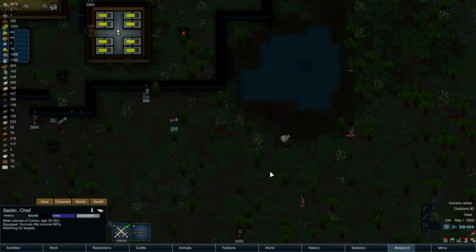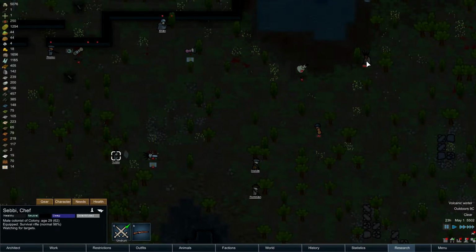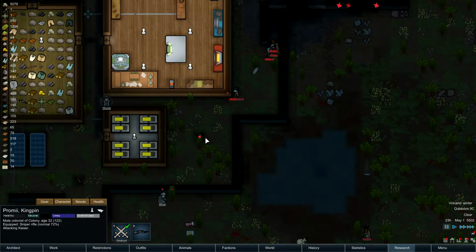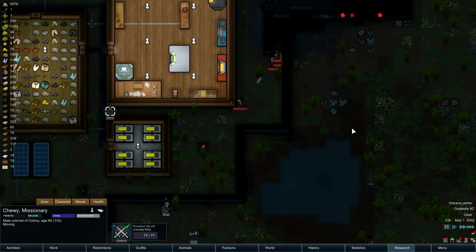Good. One is down. So, I'll focus on this guy. You focus on this one. Yeah, fire. You focus on this one. Promy, focus on this one as well. And what is going on up there? They are destroying. Oh dear. Chewie, you are in a pretty bad position. So, Chewie, move there, please.